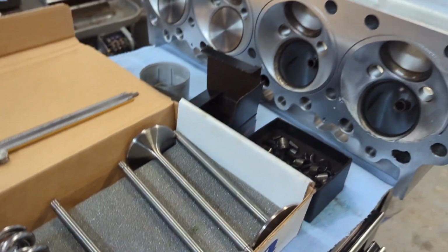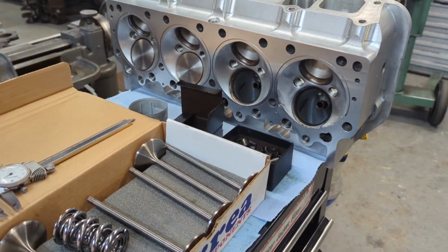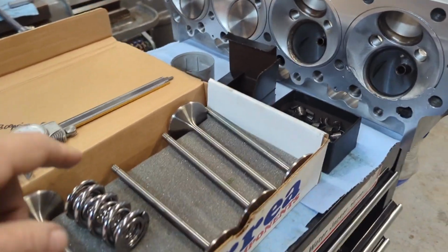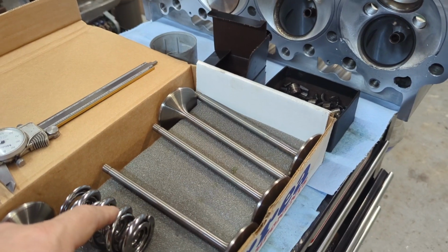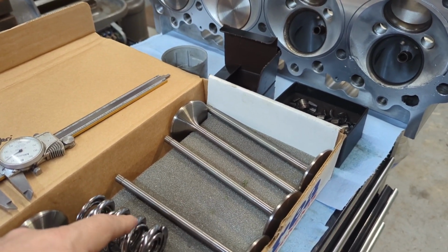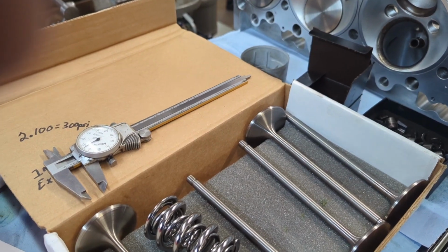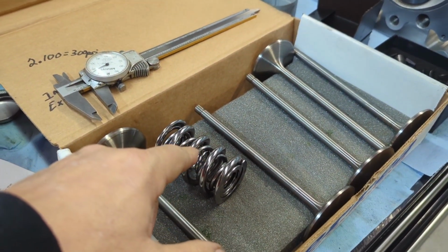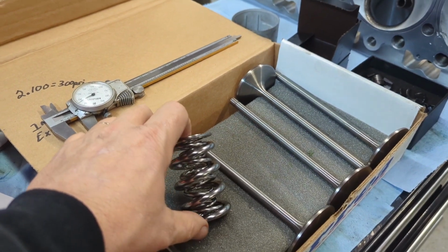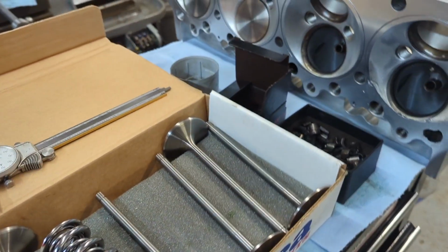Again, it's another answer. If you call different engine builders, there's no one size fits all. I found out over the years that leaving between 60 thou to 75 thou coil bind seems to work the best for us. But anyway, we're going to put this in. I'll show you how we're going to do this.